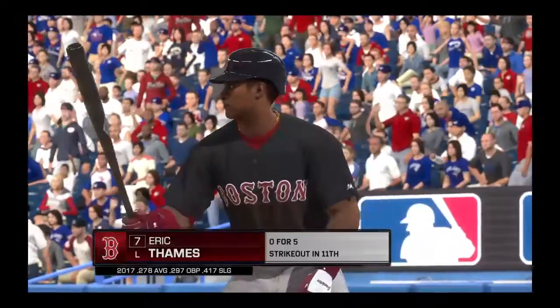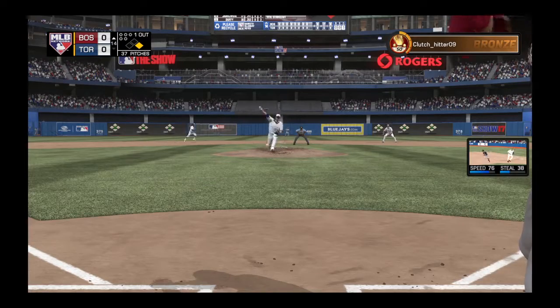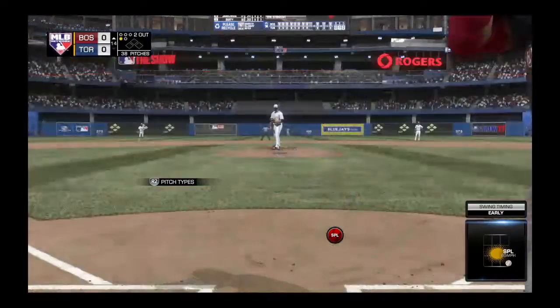Stepping into the box, Timms trying to avoid the dreaded hat trick here. He's 0 for 5 all told. Here's the first pitch. It swung on and missed the throw. And they'll apply the tag, and he is out at second. 2 out, nobody on.